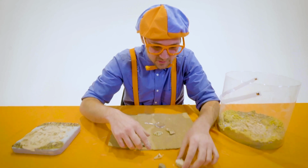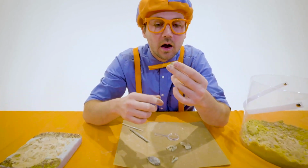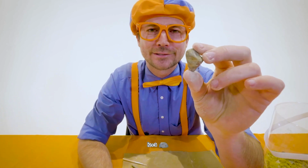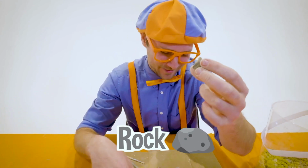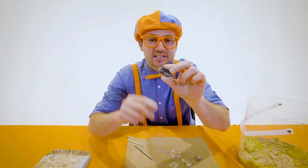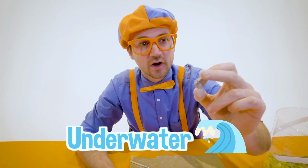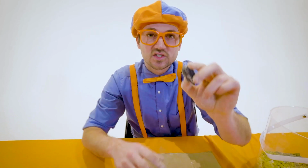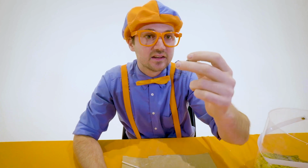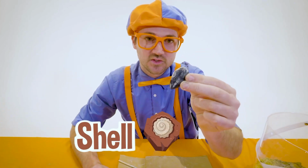Okay, what else do we have here? Whoa. Huh, interesting. This one kind of looks like a rock. Who knows? Whoa, look at this. This looks like an underwater type of dinosaur. It's so smooth and shiny. Huh, kind of looks like a shell of some sort.